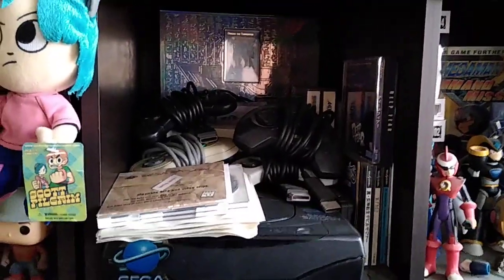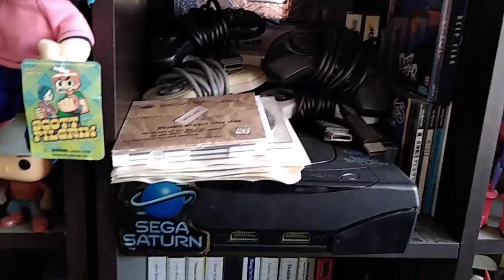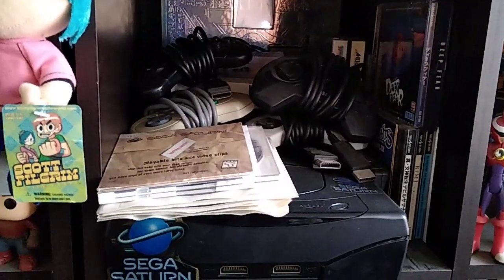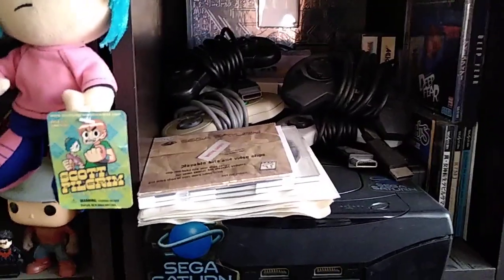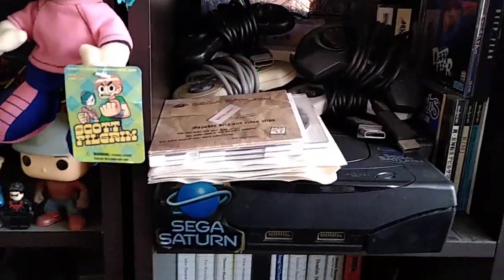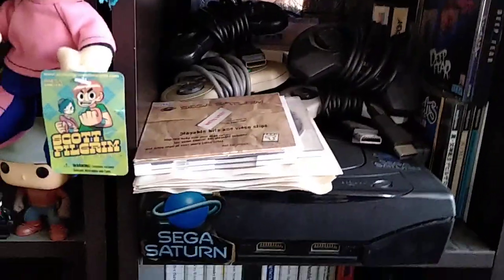Okay, and then this became the Sega Saturn shelf. This is my Model 1 Sega Saturn, which I bought at a local flea market years ago. I think I paid like 15 or 20 bucks for it. Had no cords, had a Game Shark with it, and I think that was it. I took a chance and it paid off. It worked perfectly. I think I had a power cord to fit it, and I just needed to buy an AV cord, and that was it.